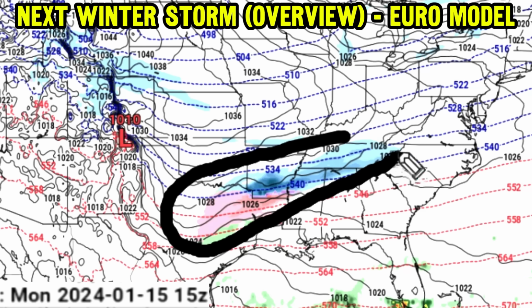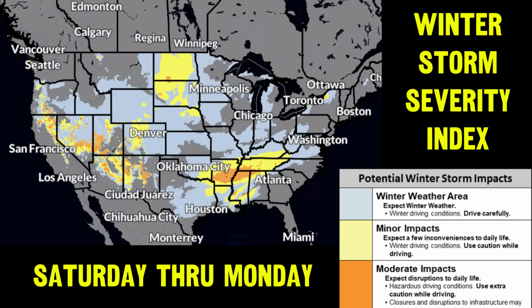This is on our Monday, and this system will continue to initiate as we go into late day Monday and into our Tuesday. Here's that winter storm severity index all the way through our Monday, from when I'm filming this on your Saturday. You can see that winter storm first bringing impacts into parts of the Mountain West, some of those oranges in the higher terrain of the Four Corners region. And then we also see those moderate impacts start to stretch out over parts of Arkansas, northern Mississippi, and southwestern Tennessee on Monday.